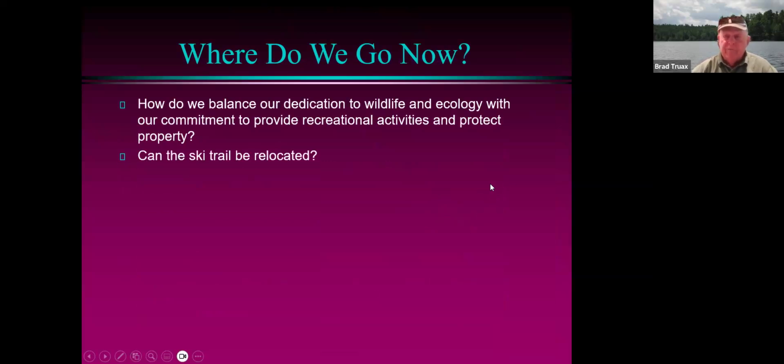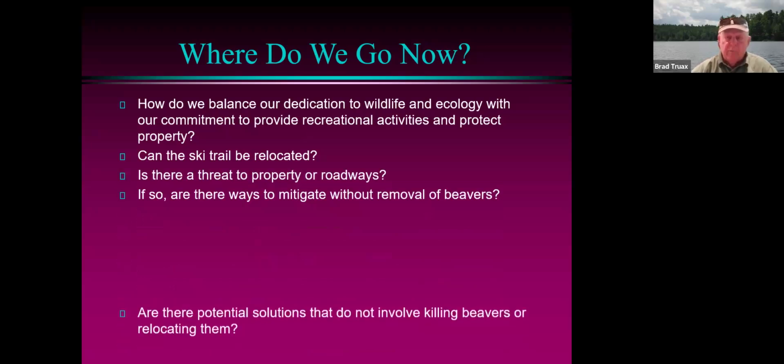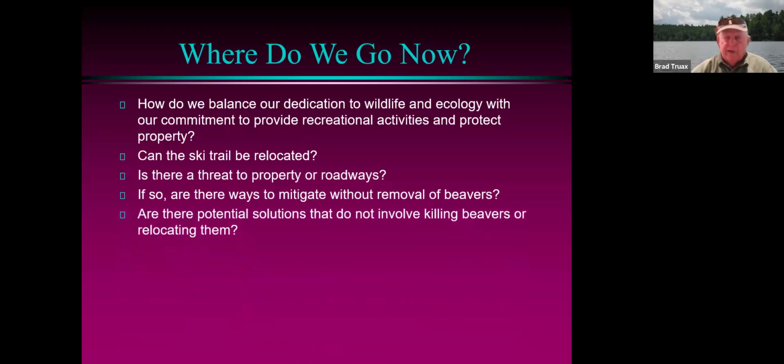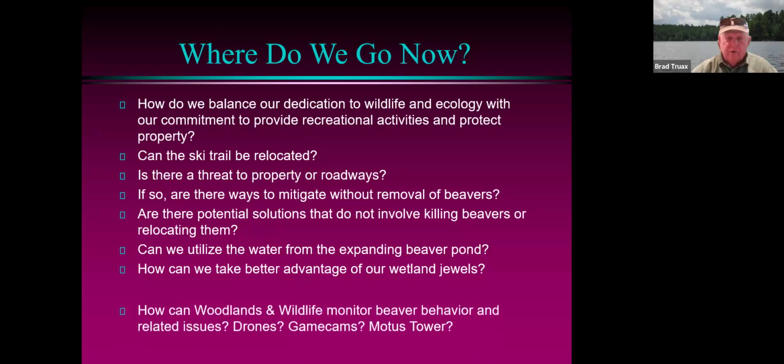Well, we've been talking about that for years. It'd actually be fairly expensive to relocate it. But we have to ask the question, is there a threat to property or roadways? And if so, how do we mitigate these detrimental aspects without removing the beavers? And one of those ways might be with use of something like the beaver deceiver. So are there potential solutions that don't involve killing the beavers or relocating them? And could we better utilize the water from the expanding beaver pond? Could we take better advantage of our wetland jewels?